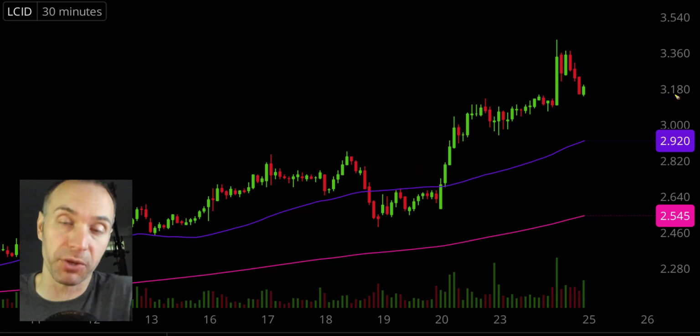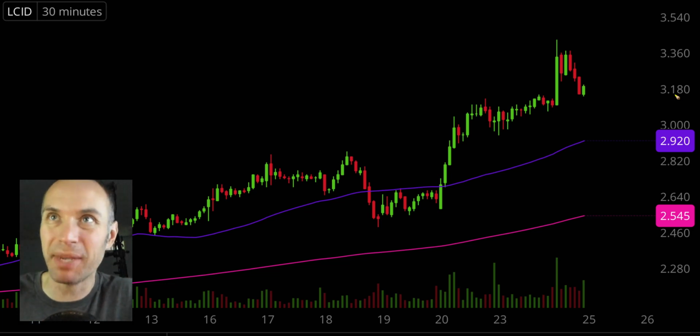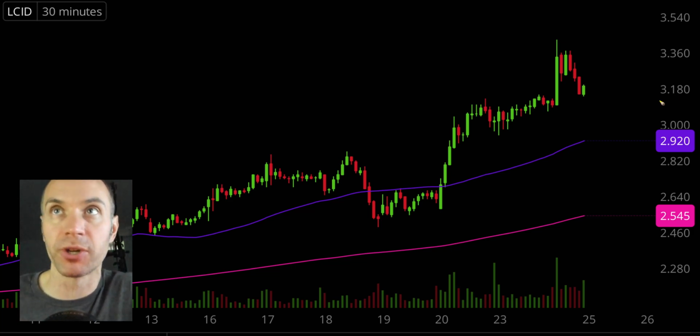In fact, if you're someone that likes to play pullbacks, if you like to find uptrends but you don't like to buy at the peaks because you're concerned about chasing the price, which is a totally valid concern, and if you still do believe in the trend, well, here you go.